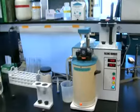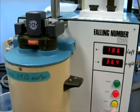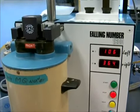364 seconds on the sound wheat. So there it is, 360 seconds versus 105 or 6. Very much sprouted, very much not sprouted.